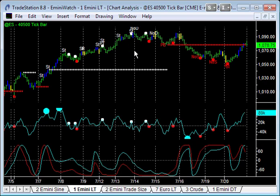I want to point out something that I didn't mention a couple of days ago when we were talking about this high, and it had me confused. Normally what I like to see is an exhaustion volume signal at the beginning and the end of the move, and I talked about a couple of weeks ago when this move got set off, when we tested 1000 and we started moving up through these highs.